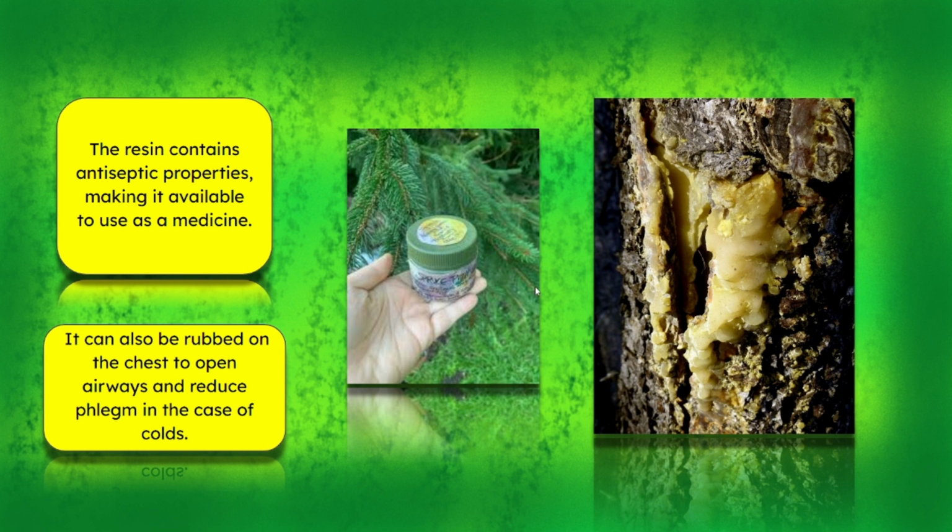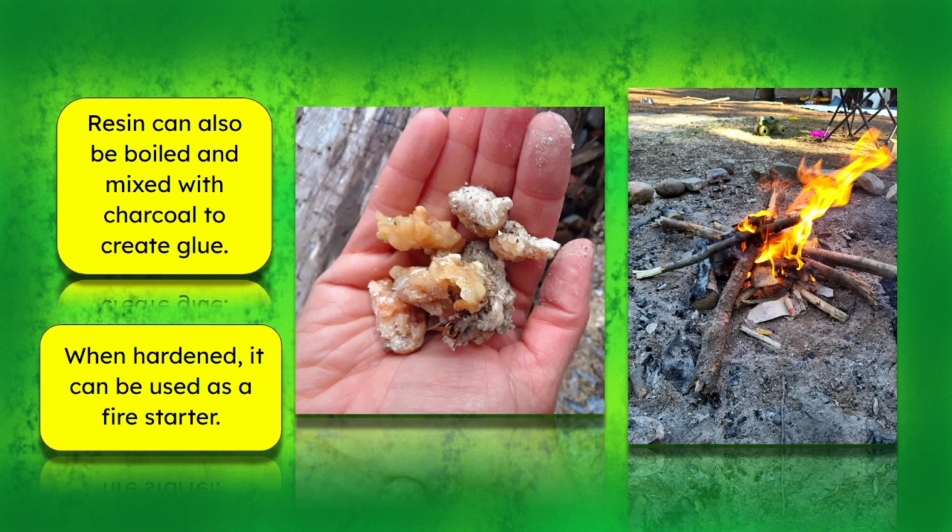The Native Americans did this for a very long time. And also it can allegedly be rubbed on the chest to reduce phlegm and open up the airways. The resin can also be boiled and mixed with charcoal to create glue, or it can be made as a fire starter when it is hardened.